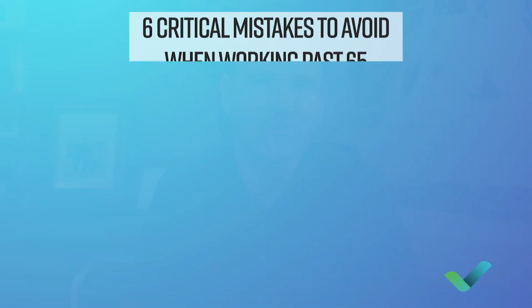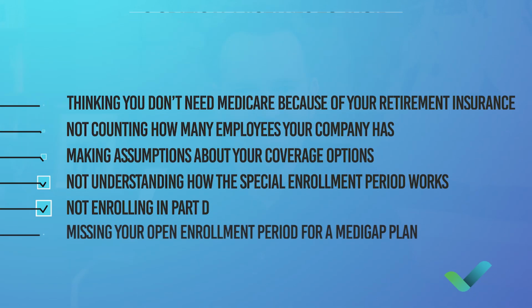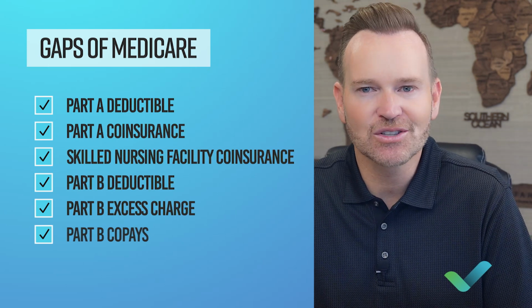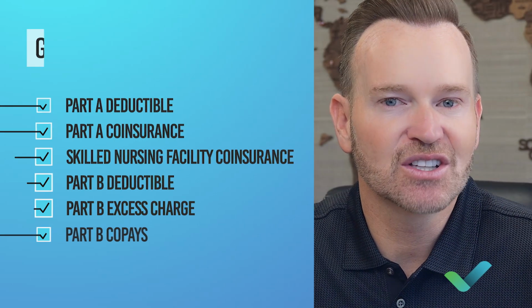We've made it to the 6th and final mistake I want to talk about, which is missing your open enrollment period for a Medicare supplement plan, which are also called a Medigap plan. In case you don't know, Medicare doesn't cover 100% of your healthcare spending. There are still deductibles, co-pays, co-insurance that you're responsible for paying, and that's why you should sign up for additional insurance to go with Medicare.